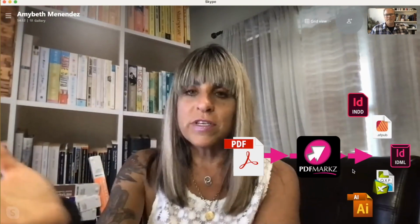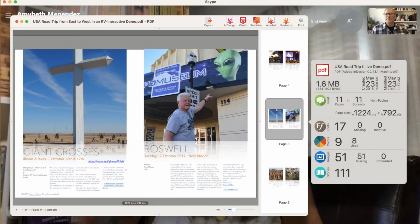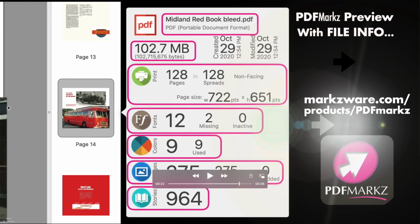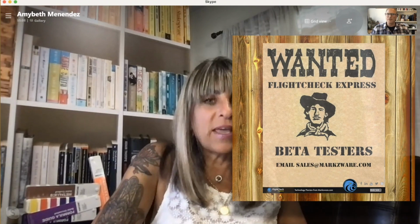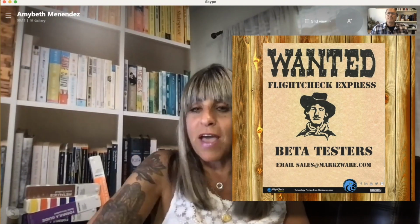I highly recommend it. Another beautiful thing about PDFMarkz is that for people who don't even have InDesign or the applications, you get a preview of what the application does. You should also check out the new Flight Check application. That's in beta, but they can always email us at sales@markzware.com, and we'll get to that shortly, because that works without the applications, and that is awesome, fantastic.